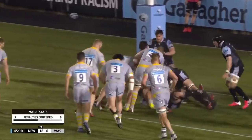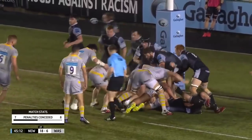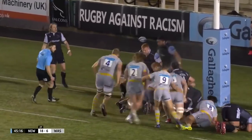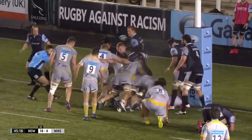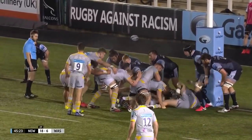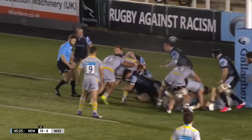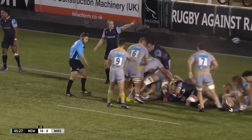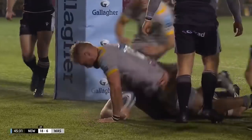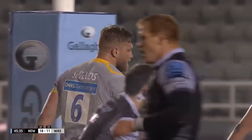Taking matters into his own hands, Velanu, but again, Newcastle deal with the threat. The initial one anyway. This is West. He's done well. Launchbury, eyes up. Painstaking process, but there's Shields firing through the middle and getting it done.